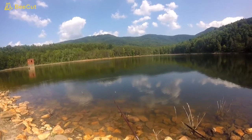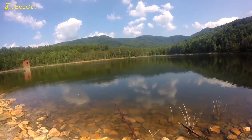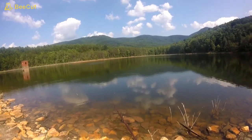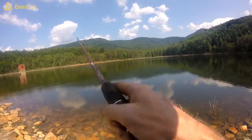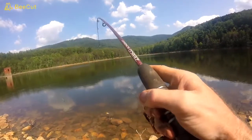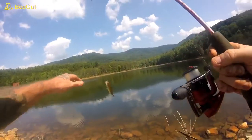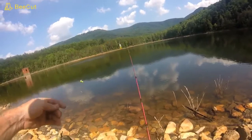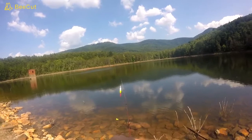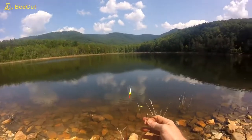I felt the hook in him for a second. Yeah, I don't think he's that big. Nah, he's not that big. Got it. Rock. It's a catch, though. He'll grow up to be a pretty one day.